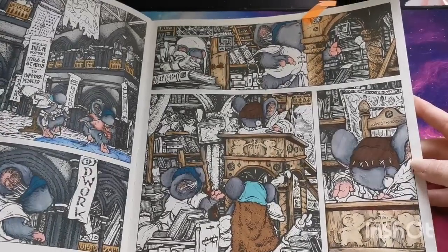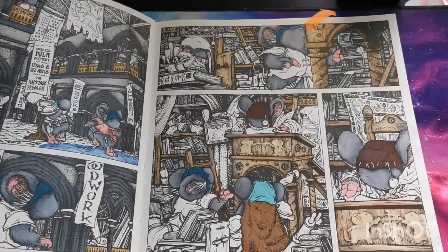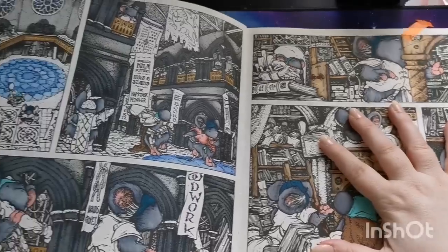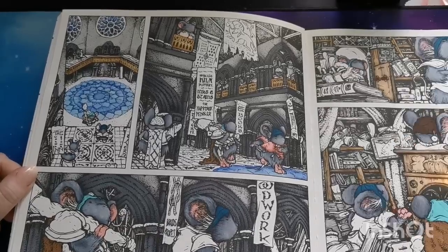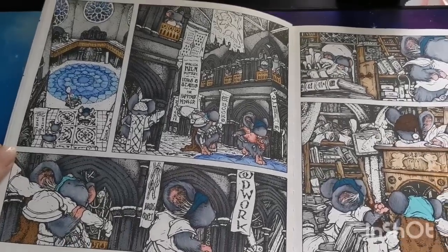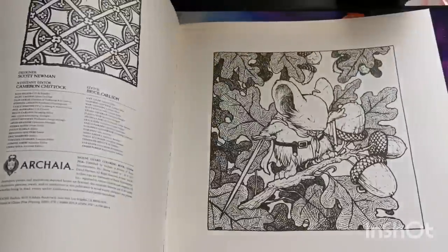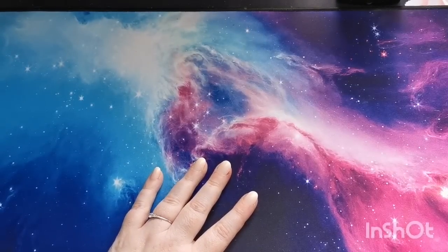So that's my double page spread WIP. I like the wood that I've done with the ink tints and things. I really like that. I love how this page is turning out. This I'm not so keen on, but I'd like to get those done. So that is the Mouse Guard colouring book.